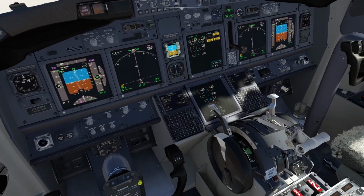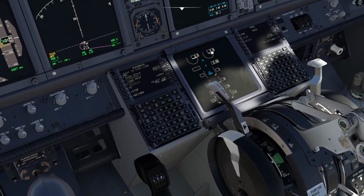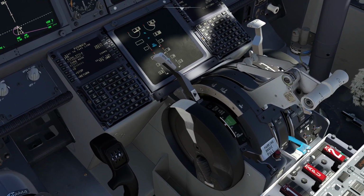What we're doing now is we're going to look down here. The engine is spooling up, and watch once that number reaches 25, we're just going to throw the fuel switch to introduce fuel into the engine.